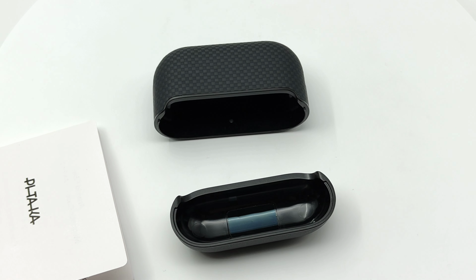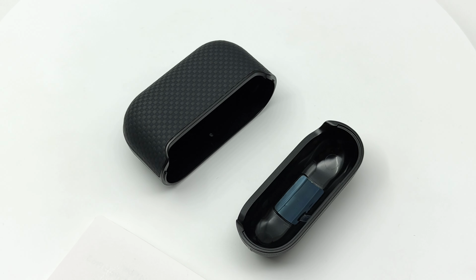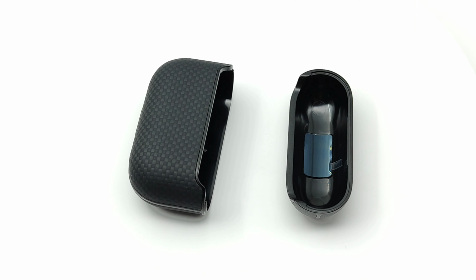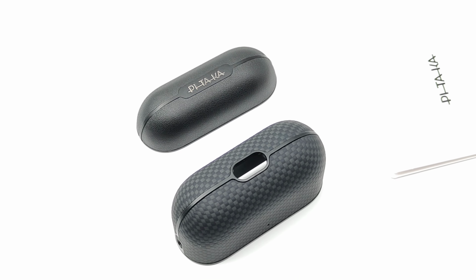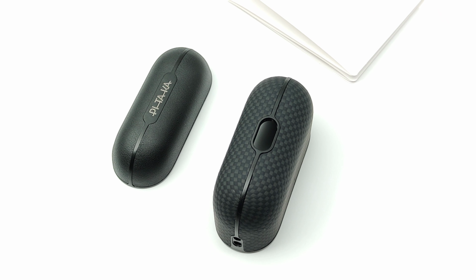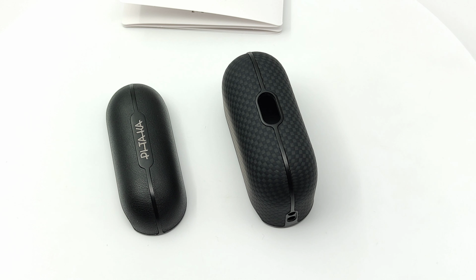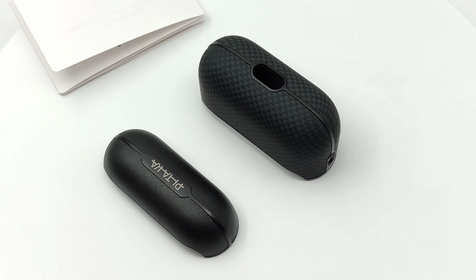This isn't just another accessory. It's a beautifully engineered shell that blends tactile comfort, magnetic convenience, and PITAKA's signature design ethos into a single, seamless experience. If you're invested in high-quality materials and a unified look across your devices, this case feels less like an add-on and more like the natural way your AirPods Pro 3 were always meant to be carried.